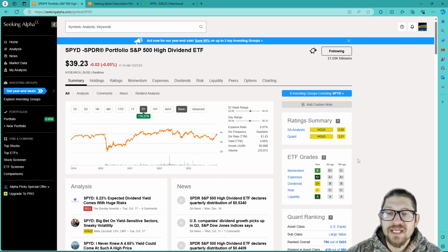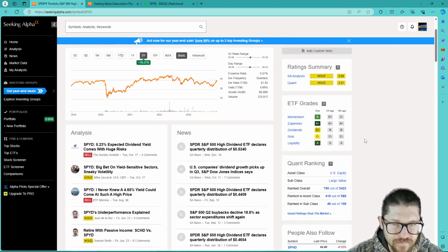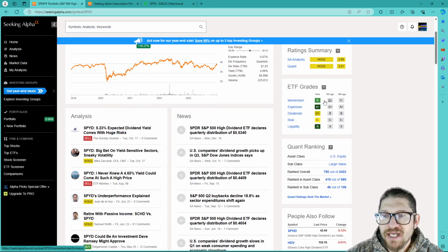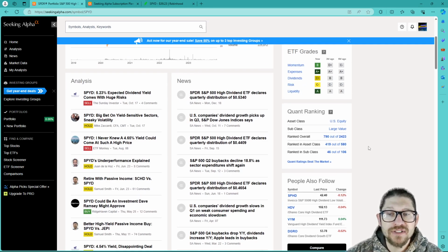So their rating from the Seeking Alpha analyst and the quant rating is saying it's a hold at a 2.5 and a 3.21. Now, basically, their momentum is showing a B now, but 6 months ago was a C, 3 months ago was a D. So they're definitely trending forward. Their expenses are at an A plus, their dividends at a C plus, their risk is at a C minus, and their liquidity is at an A, which is awesome, right?